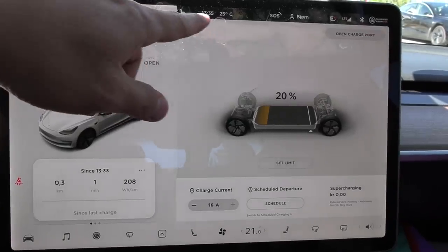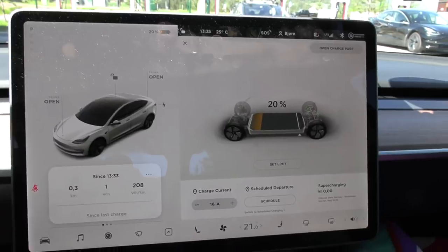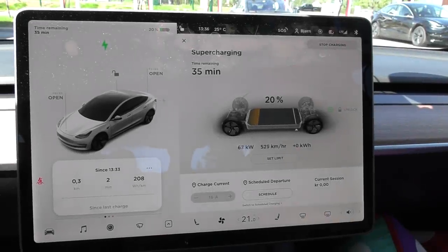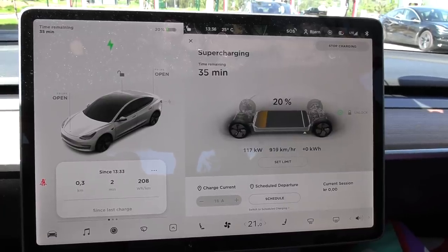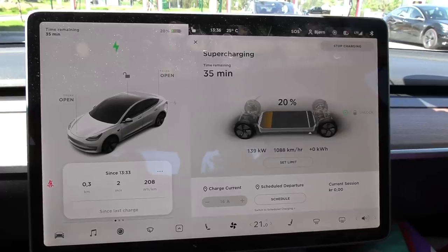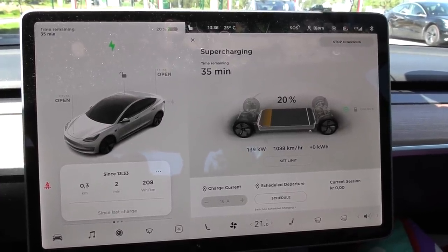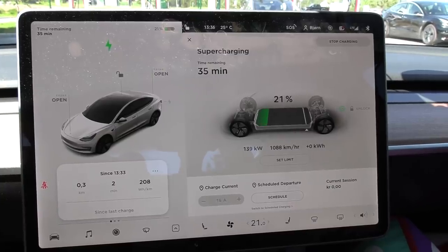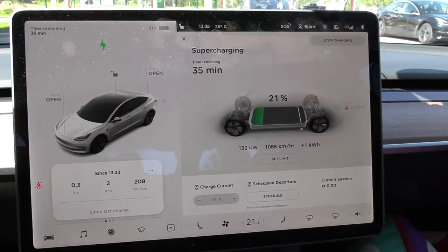I'm about to plug in, it's 13:35. Let's see how long it takes to charge. Okay, we start charging. What do we get? Could we get 140 kilowatt? Okay, 130, 128, 130. We're gonna get 145, 100, oh, 140 kilowatt, no, almost 138 kilowatt. We don't see 140 kilowatt, but maybe it's because we're using a little bit of power for the afterburners. 139, that's pretty good.